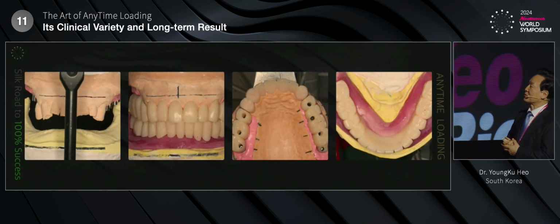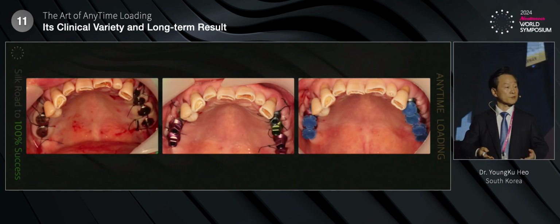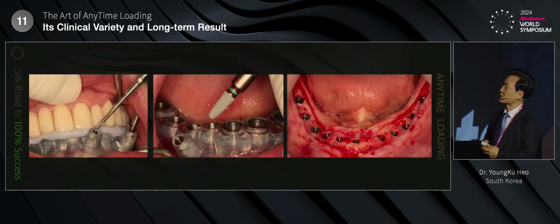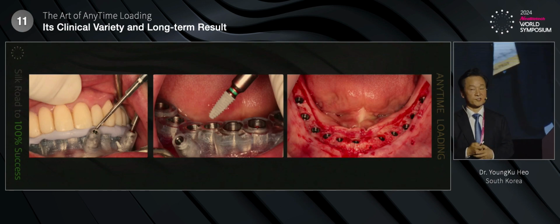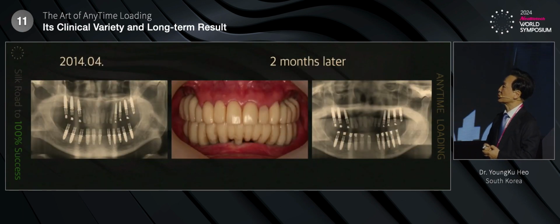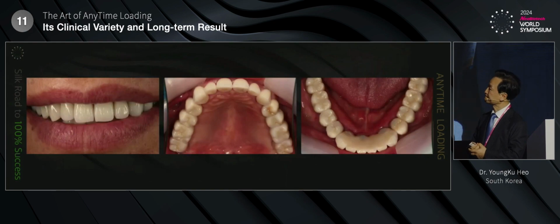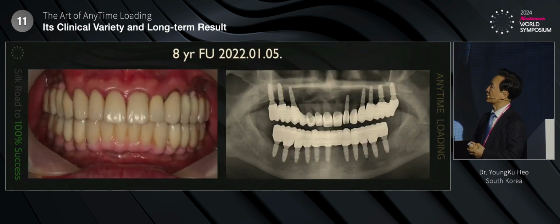Okay, so we made a provisional restoration, and we can make an impression anytime, 1 week, 2 weeks, 3 weeks, it's up to you. And for the lower, we made a guide system and placed 11 implants in 30 minutes, finish. We can do the loading on the same day or the next day or one week later. After 2 months, we changed to the final restoration. Okay, day of delivery, and 8 year follow up.